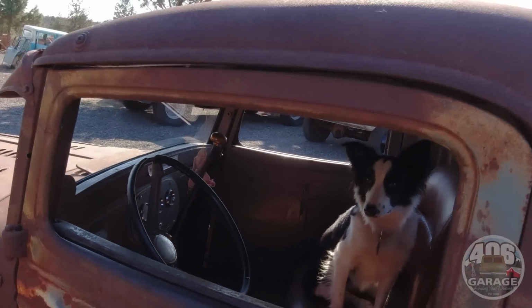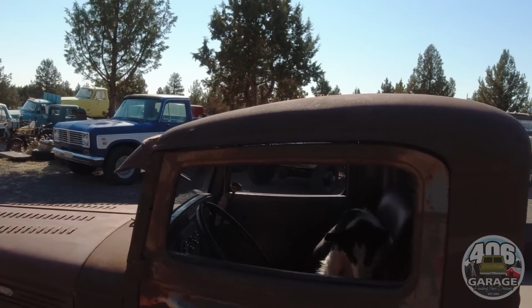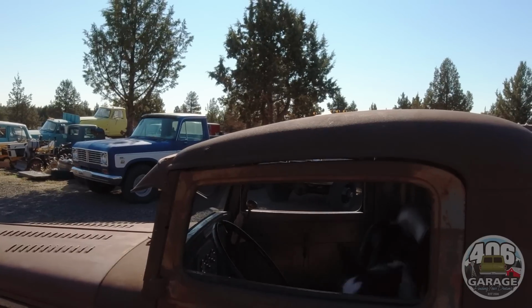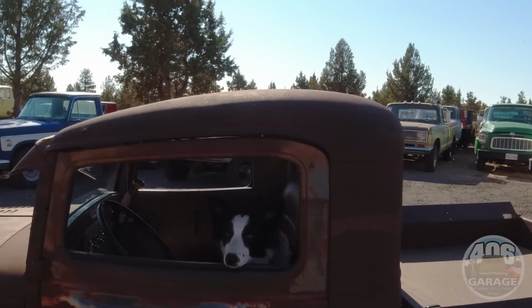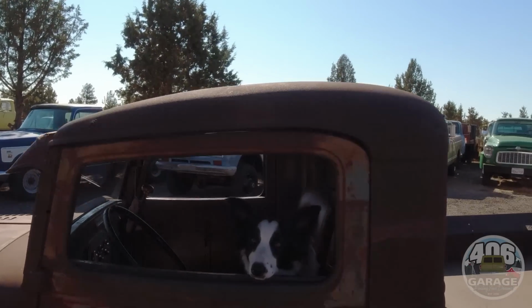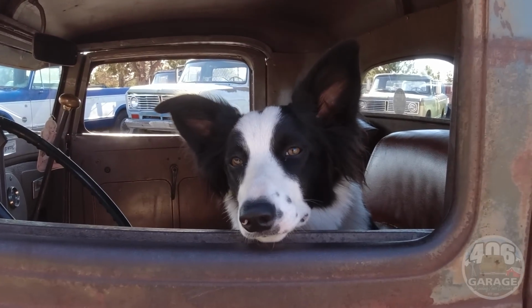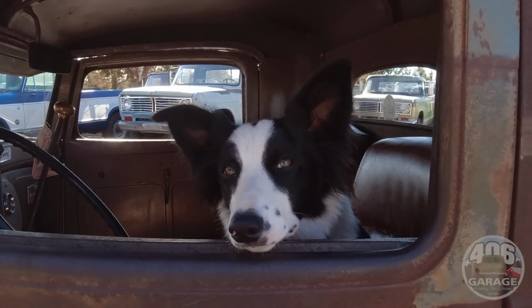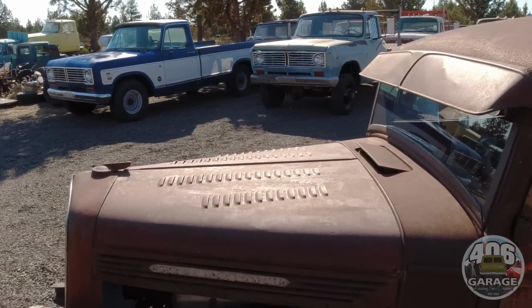It does not have any side glass, doesn't have a heater, doesn't have a radio. To me, this is a definition of a true hot rod. A lot of people say rat rod because it doesn't have much paint on it, but to me this is a hot rod. This is a well sorted, well driving, fun truck that you can take anywhere. Cars and coffee, I mean, I can cruise. I'd take this thing on a 150-mile drive anywhere, no problem.